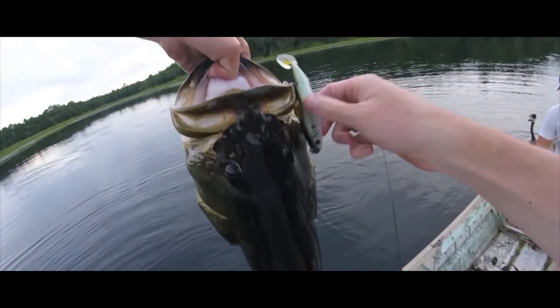I'm also extremely hungry. It's really early in the morning and I haven't had breakfast yet. So the quicker we get these lures, the quicker I can go eat breakfast. So let's go.